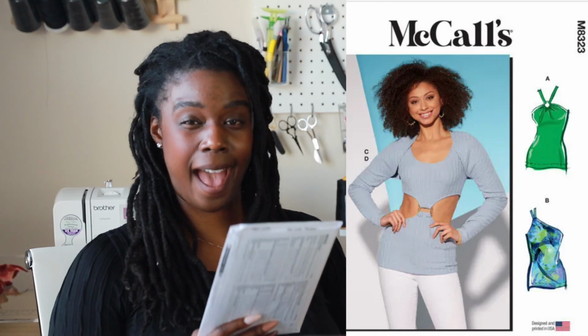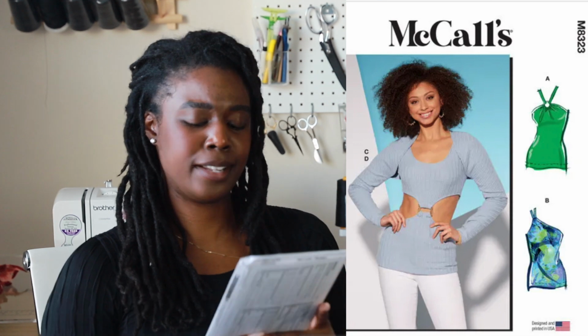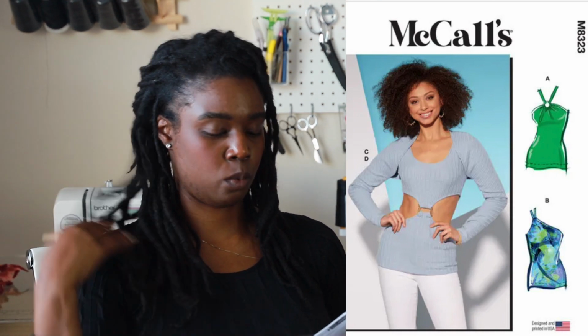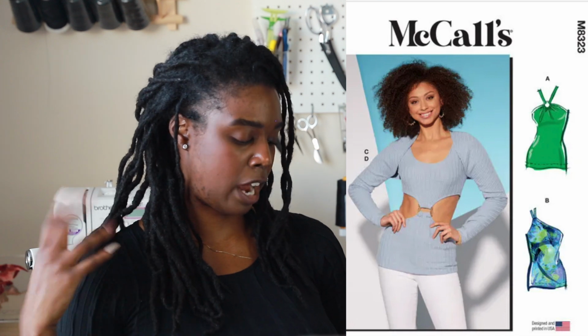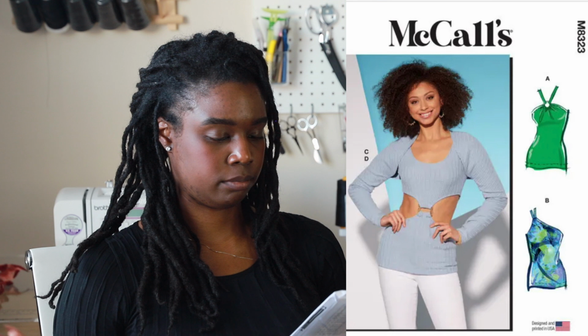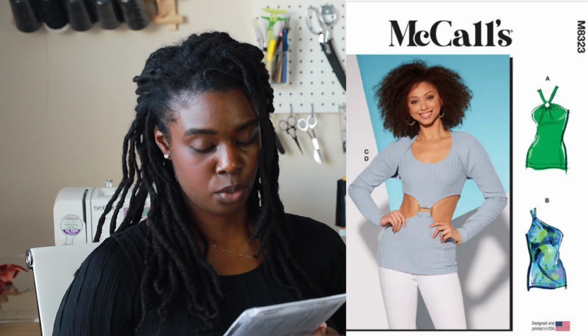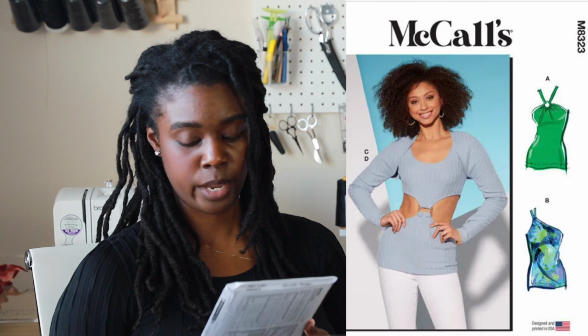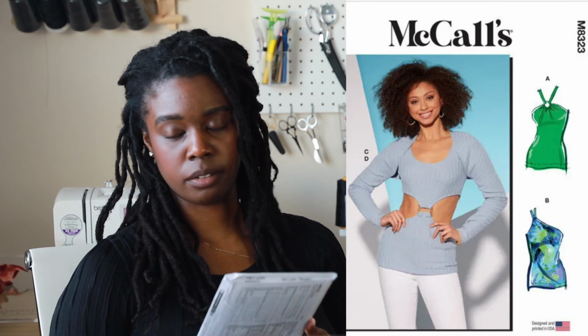I would like to make a muslin first to see if I can get it right, but I really bought it for view B, honestly. It's not a halter top, it's one shoulder, but it's like a double strap, and I really like that concept. I love when there's multiple straps on one top or on one side. So that's why I got it. Kind of self-explanatory. I think view C would be super cute. I just would have to get over my insecurities to make it and wear it, which I'm sure I will.